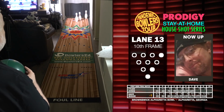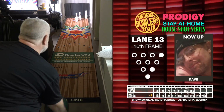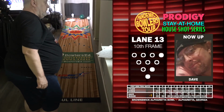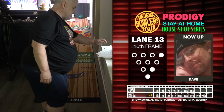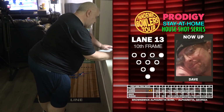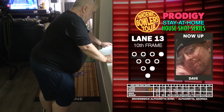So once again, you want to favor the left side of the 3 pin just a little bit if you can. That doesn't count because the ball bounced out, so that's a 9 count. So that's going to give him 237. And a 237. Yes, that's the same number I got.